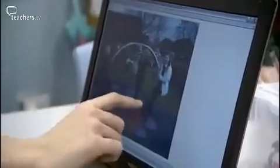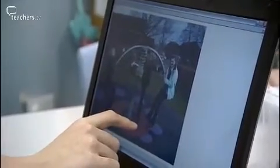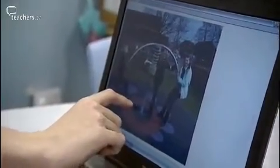Well, it's a semicircle. Is it? Yeah. How are you sure it's a semicircle? It's half of a circle. Could you show me that? Yeah, because I could draw a line from there to there.